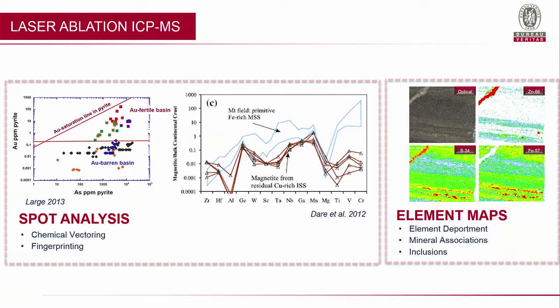We're also using laser ablation for spot analysis. I've given a couple of examples here. One is from Ross Large, 2013. Okay, it's not working. Anyways, what I want to show here is an example where Ross used pyrite geochemistry in a shale basin to determine whether that basin is likely to be fertile for gold or is likely to be a barren basin. Another one is from Sarah Dare et al., 2012, where she looked at magnetite geochemistry and the differences between magnetite from an iron-rich monosulfide solution compared with a residual copper-rich intermediate sulfide solution.